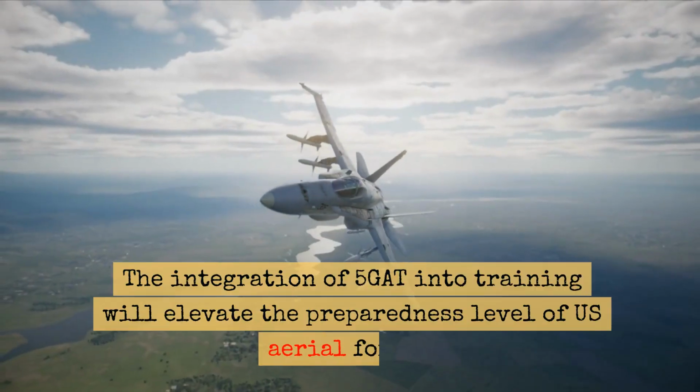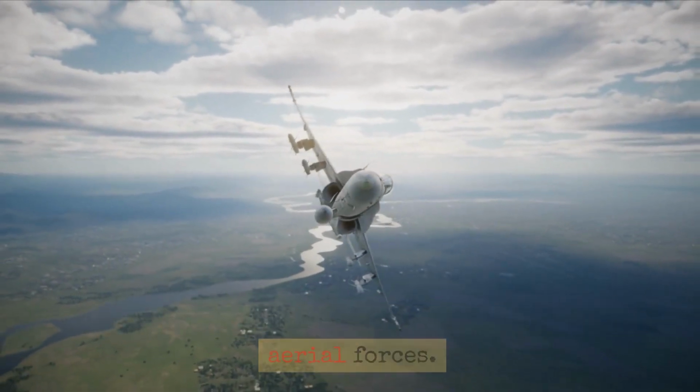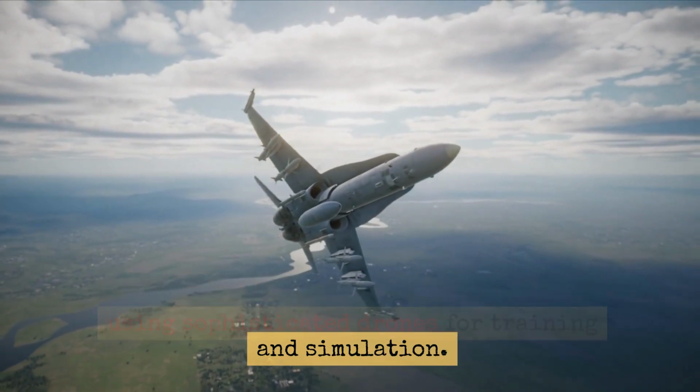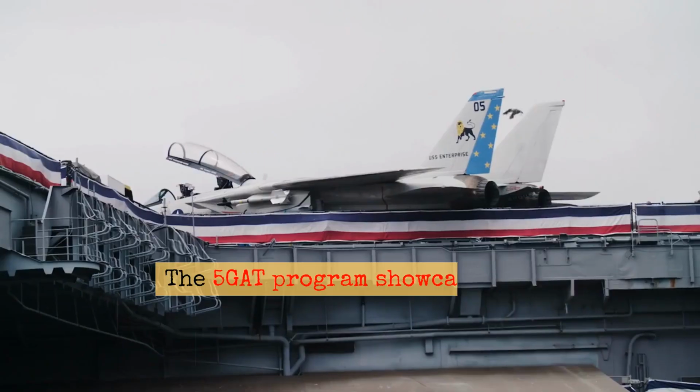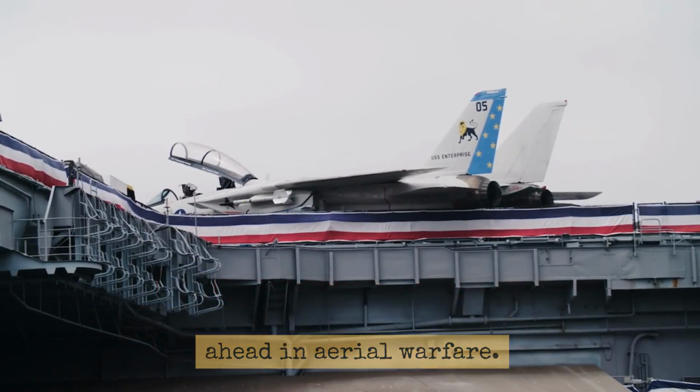The integration of 5GAT into training will elevate the preparedness level of U.S. aerial forces. This approach mirrors a global trend of using sophisticated drones for training in simulation. The 5GAT program showcases the Pentagon's proactive measures to stay ahead in aerial warfare.